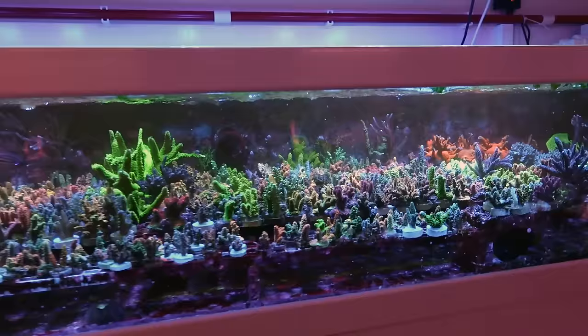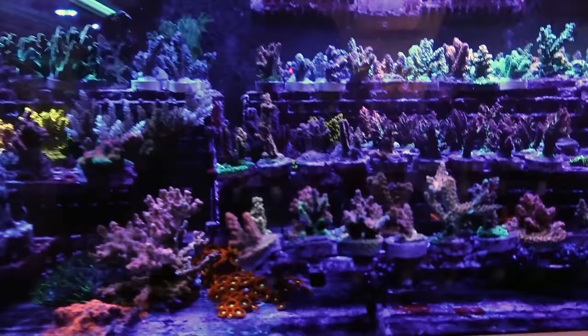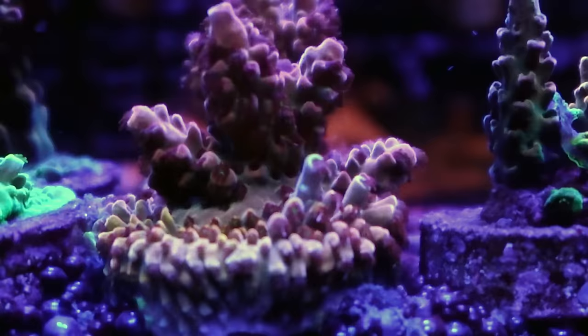These are perhaps some of the more special acros. Oh my god, look at these colors. Acros for days. Yeah. There's a few other species in here, but it's mainly acros. When they get encrusted like this, just fully encrusted, over the plug, is this ready for sale, or is this something you're trying to culture?